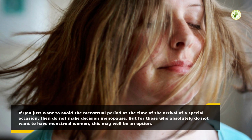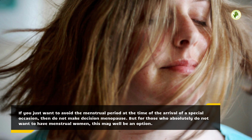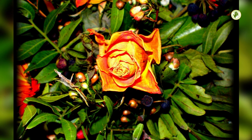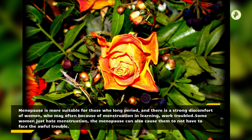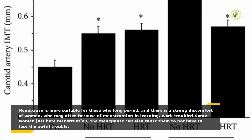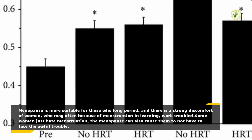If you just want to avoid the menstrual period on the arrival of a special occasion, then do not make the decision to stop menstruation. But for those women who absolutely do not want to have a period, this may well be an option. Stopping menstruation is more suitable for women with long periods and strong discomfort, who may often have trouble in school or work because of menstruation. Some women just hate menstruation. Stopping it can also spare them the awful trouble.